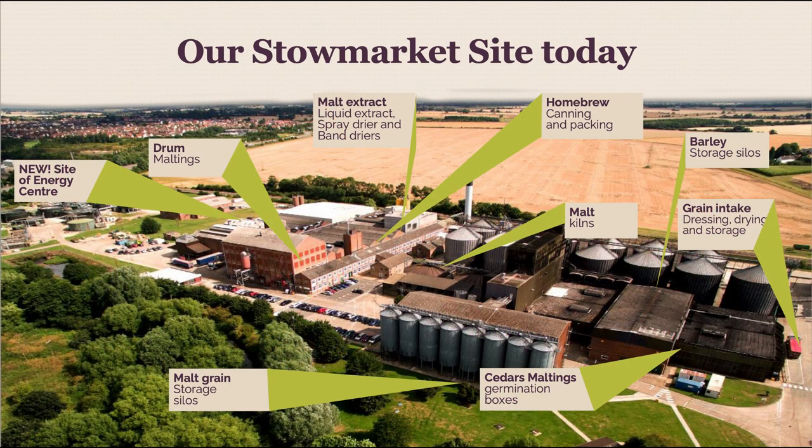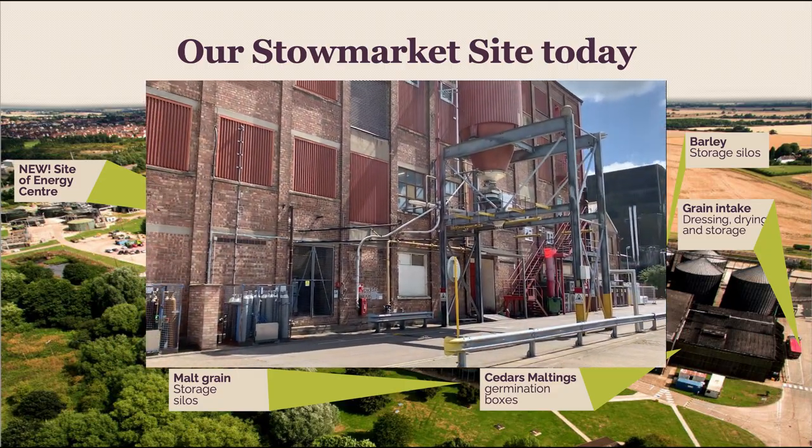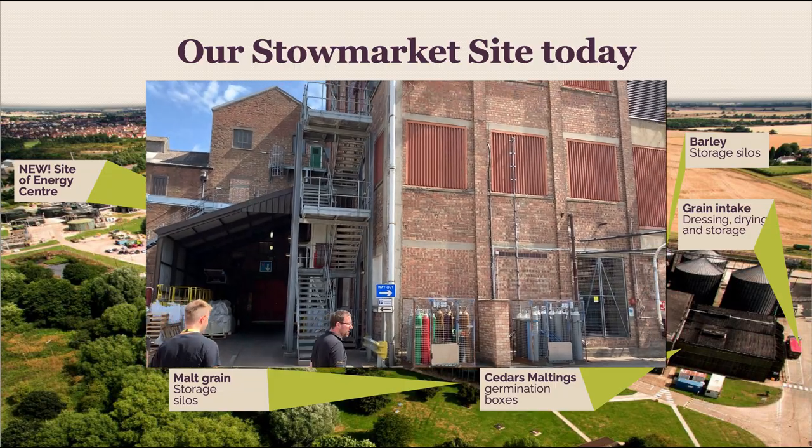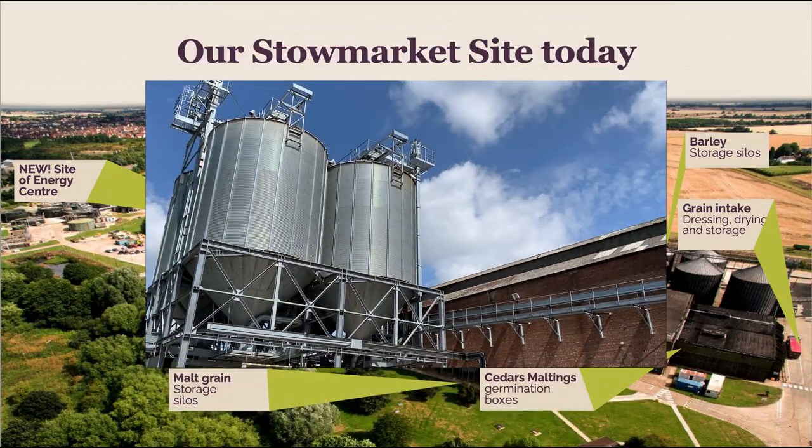So in this image, you can see an overview of the Stowmarket site and all the different elements of the production process for the malt and then the malt extract that follows on from that. In the next few clips, you'll see us walking from the left-hand side of the site across the front round to the Cedars Maltings.